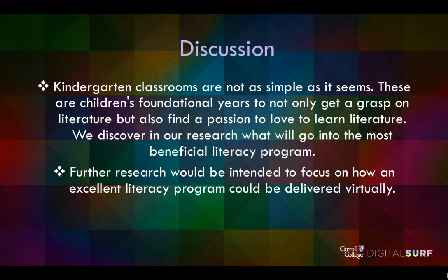Kindergarten classrooms are not as simple as they may seem. It is students' foundational years in developing good reading habits. These are not just skills that will benefit them in reading, but as well as their everyday communication skills. With enhancing students' understanding and comprehension, vocabulary, and fluency of reading, students will be more successful in other areas of school and life while learning how to communicate appropriately.